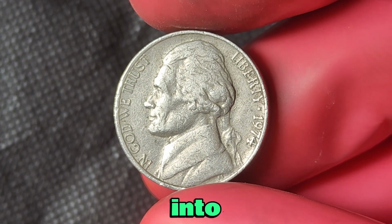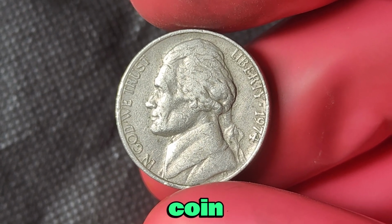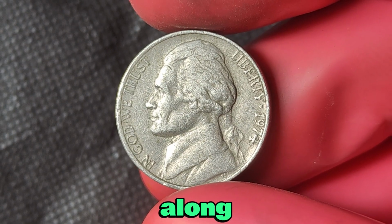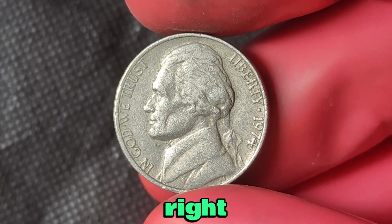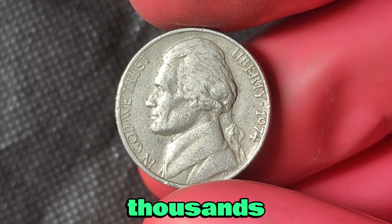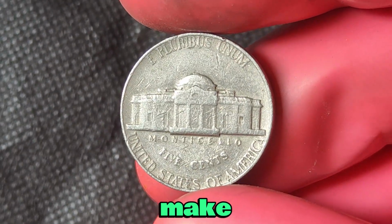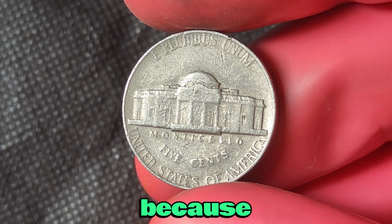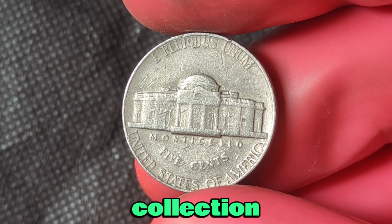We're diving deep into the world of rare coins and uncovering the fascinating story behind a coin that's been in your pocket change all along. The 1974 Jefferson nickel with no mint mark. You heard that right, a 5-cent coin that could be worth thousands, and in some extremely rare cases, even up to $1 million. So make sure you stick around to the very end, because I'll tell you exactly what to look for and how to know if the nickel in your collection could change your life.